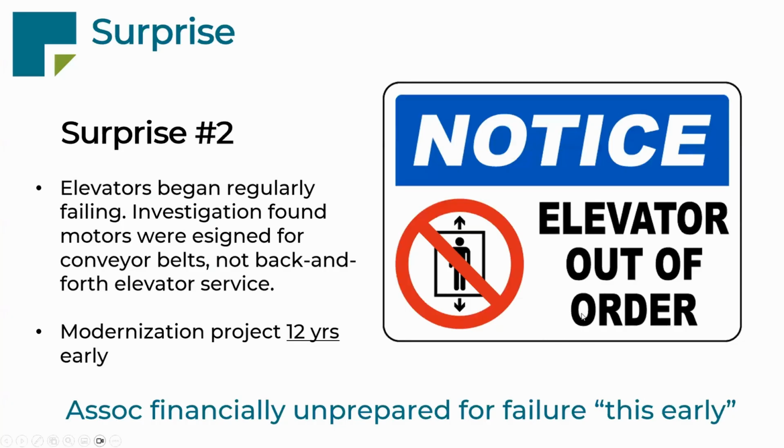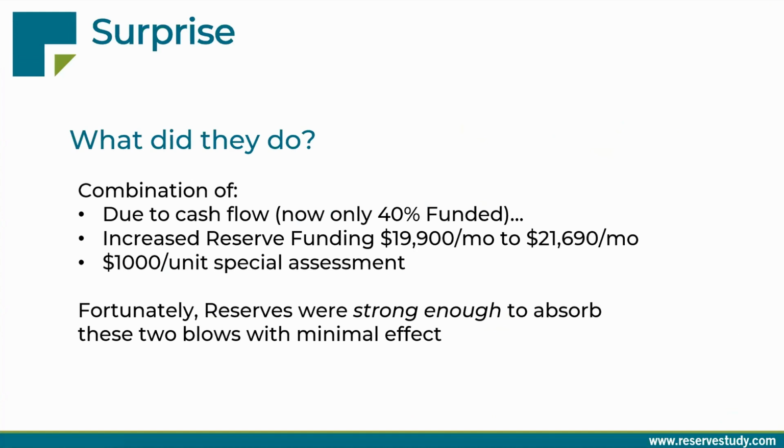So the association was financially unprepared. They had 2 significant blows. So what did they do? Let's sum it all up here. The association dropped from 56% funded to 40% funded. Increased reserve funding from $19,900 per month to $21,690 per month, and they passed a special assessment of $1,000 per unit. So that's not too bad, again, considering the challenges and the costs they had to face.